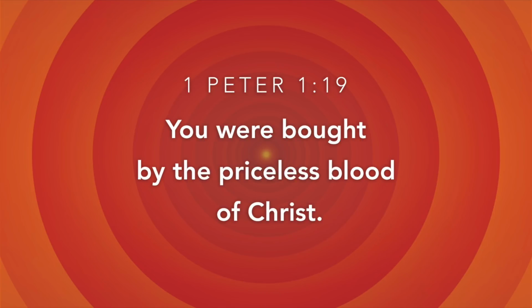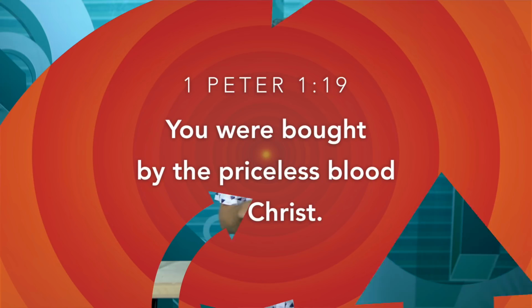Check out this verse written by Peter, one of Jesus' closest friends. 1 Peter 1:19. You were bought by the priceless blood of Christ. Peter is writing about the story Calvin told us. Jesus was hurt, he bled, and he died, all to pay the price for our sin.